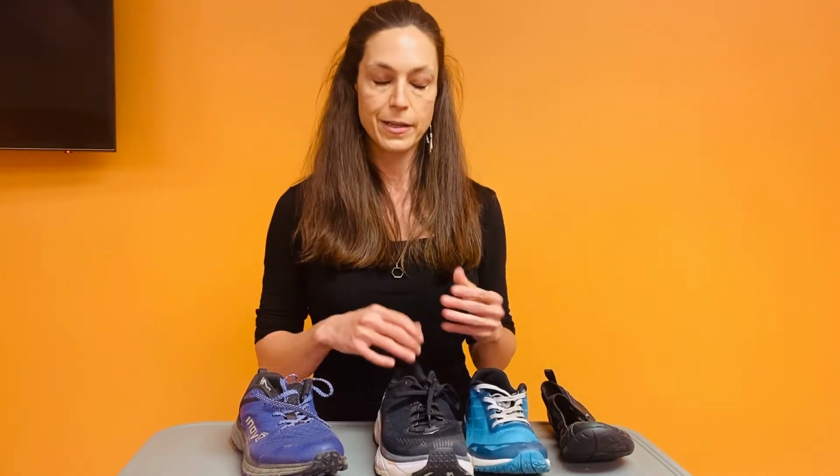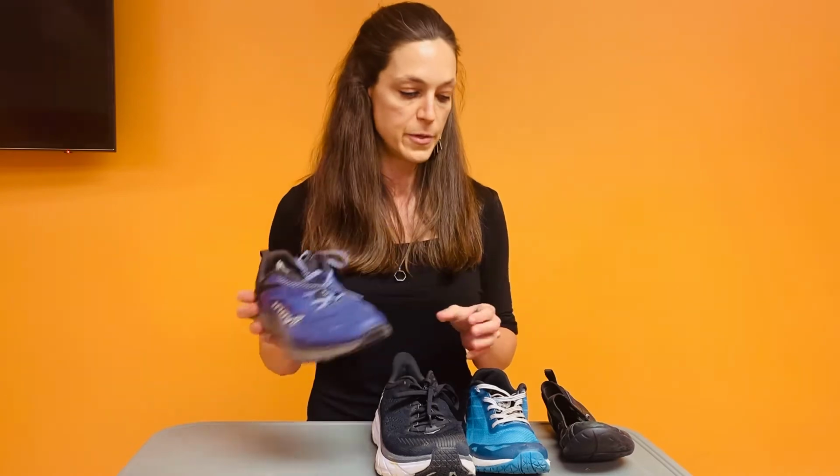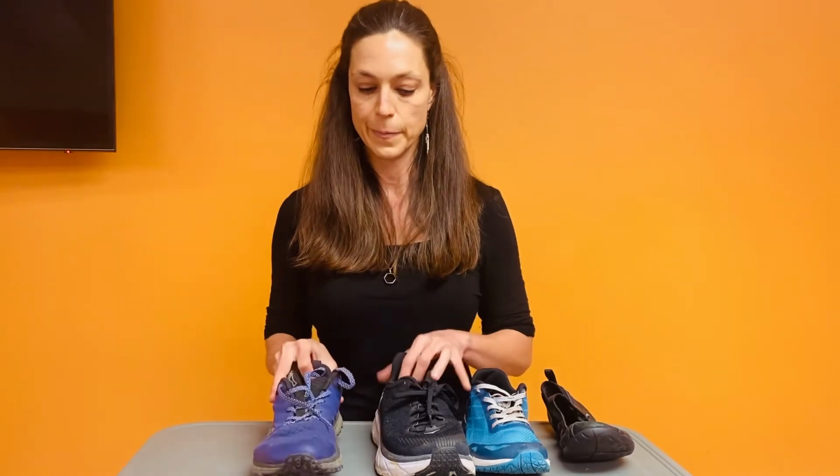When people have a lot of tightness in their calves, heel cords and Achilles, sometimes they do better in a shoe that actually has a little bit of a ramp differential. That means that the heel is a little bit higher than the height of the ball of the foot, so they can place a little bit less stress through their Achilles. So that's one aspect of shoes to look for, the ramp differential. And again, that's a nice question to ask your shoe salesman: what is the ramp differential?